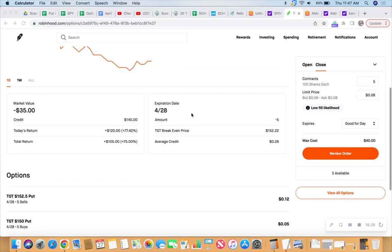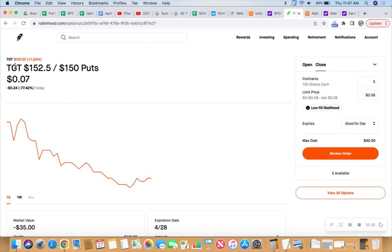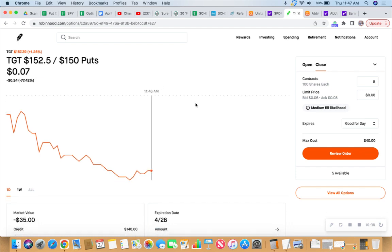Well, that would be at 7, right? Yeah, that'd be at 7. What's it say? It's saying low likelihood at 5. I mean, at 8 cents. $40 off. Target's at 157.37. Gives me less to think about, right? Now it's saying medium, low. Bids now gone to 6 to 9.